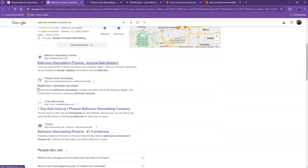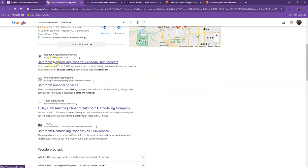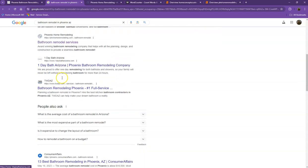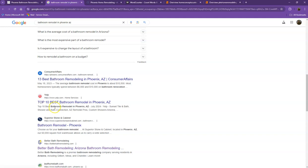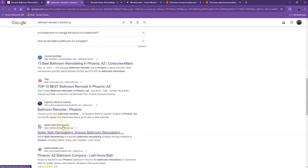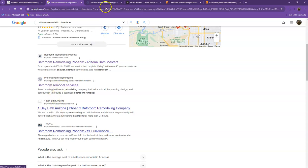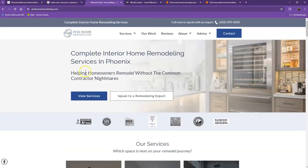And moving on to the next part, these are what we call the organic searches. So these are all the websites that actually rank higher without people paying for any ads, just because they're doing certain things. And that's exactly what we're going to talk about and analyze. So I pulled up one of the top ranking websites. Let's see what they have differently.